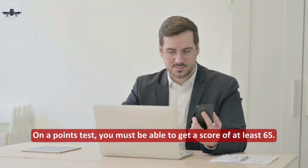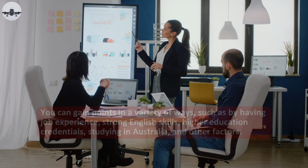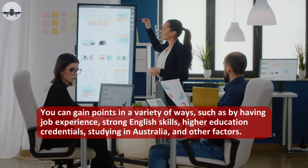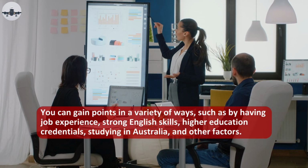On a points test, you must be able to get a score of at least 65. You can gain points in a variety of ways, such as by having job experience, strong English skills, higher education credentials, studying in Australia, and other factors.